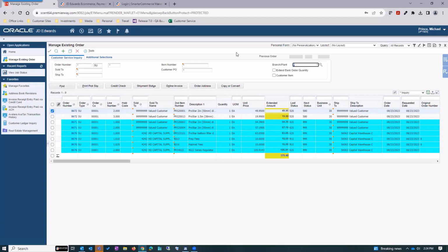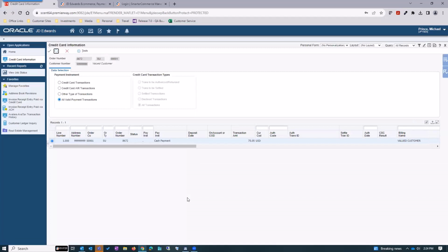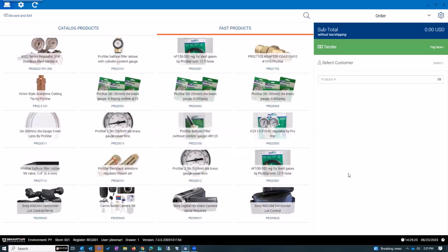As you can see here, the order is already in JD Edwards along with information related to their payment. So all of that information and the single source of the truth is your JD Edwards system. As you know, we received $75.05 in cash, and we recorded that so that we can later reconcile and close the door. But all of the information flows immediately, as part of the real-time integration, into the JD Edwards solution. All right, let's go through a couple of additional scenarios here.